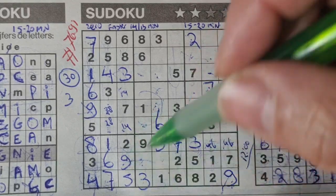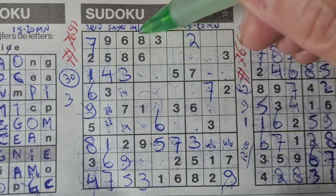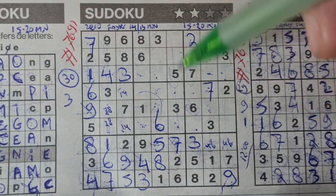2 missing numbers in this big square. 4 numbers, the 1, the 2, 3, 4 is missing. The 5, the 6, the 7, and 8 is missing. 4 and 8. We have 8 in this column, no 8 there. 8 should be here, the 4 goes there. 8, 8. Okay.